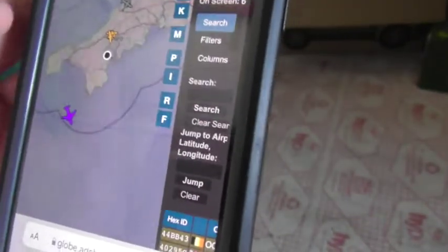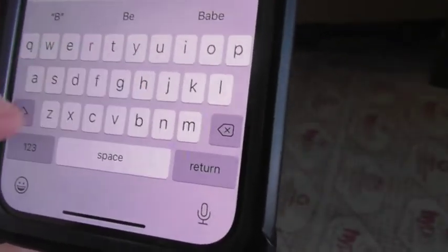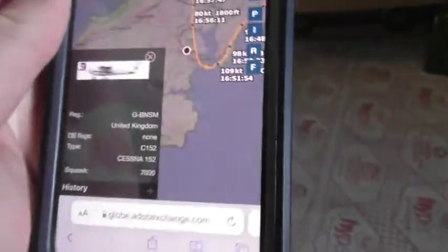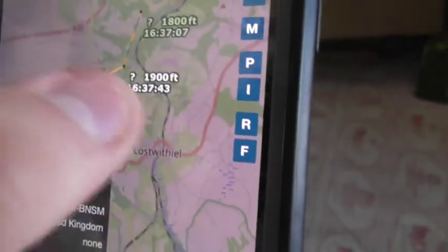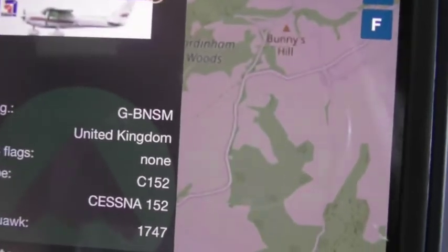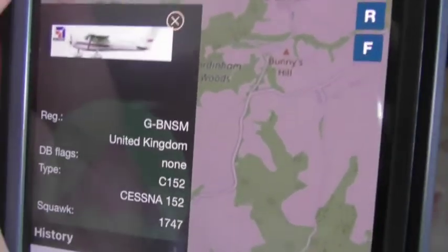If I go to, obviously not that one, I think the other one disappeared somewhere anyway. So that registration we saw from the third plane, yeah, see that one we've seen. That one came at about 18,000 feet, and it took off from its base at Bodmin Airfield. There we go, that's where it took off from. That's the registration as we normally see, G-BNSM.